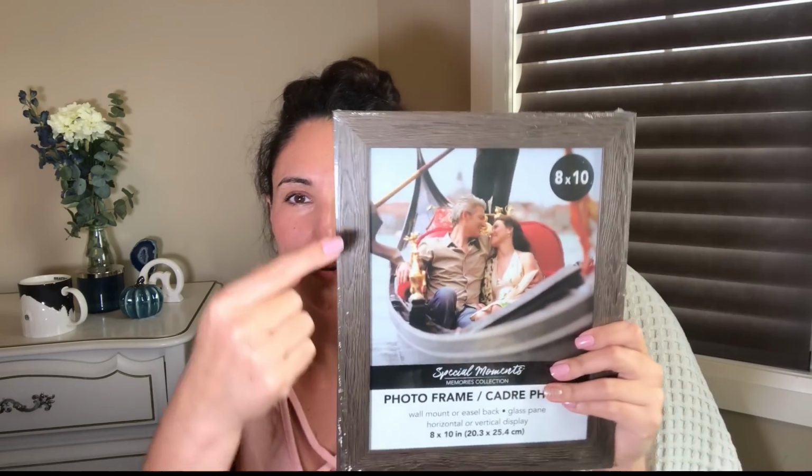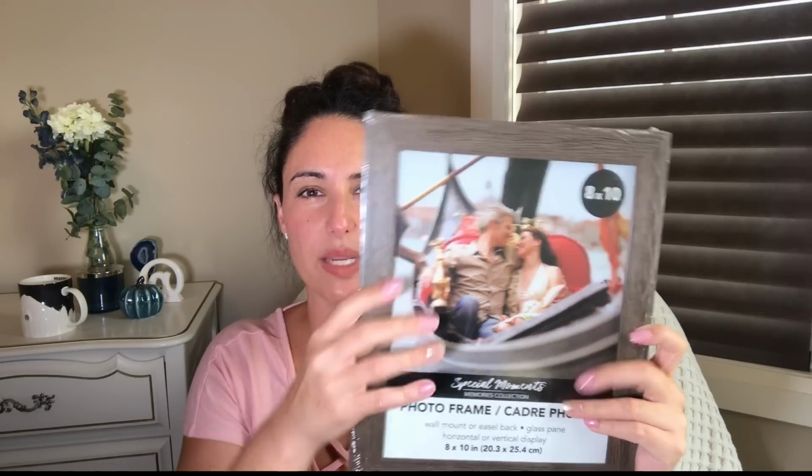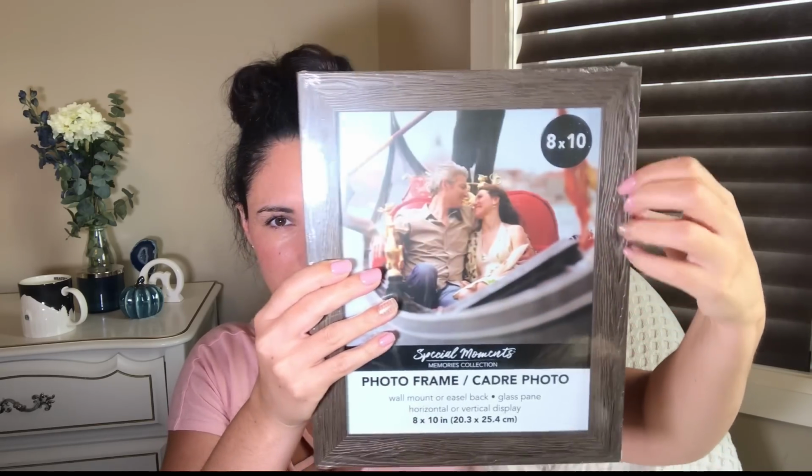And then I purchased this 8x10 photo frame, and the reason I purchased it is because it has a faux wood finish, but it's actually 3D, like it's textured. Can you see that? Because it's textured, I thought it would be fun to manipulate. I'm gonna grab some more things and I'll pop right back on screen here.